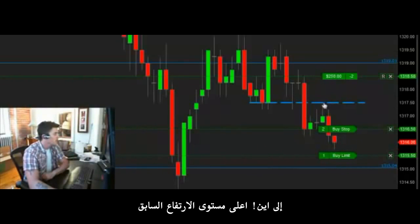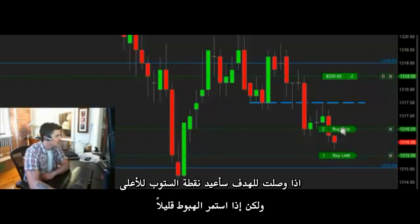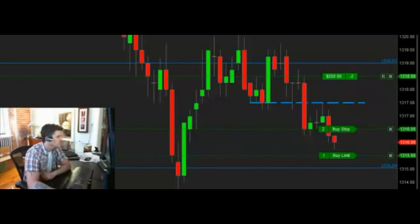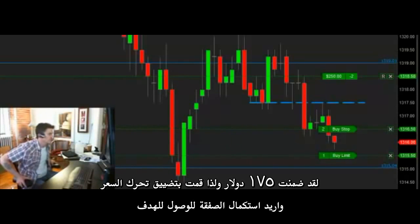Now, if I end up hitting my target, I'm going to move my stop back up. Where am I going to move it? Right above the previous cycle top. So if I hit my initial target, I'm going to move my stop back up. But if this market chooses to come within a point, a tick of hitting my 15 1/2 target, I'm going to roll my stops down and protect my profit and grab about $200 out of this market. 175, 200. So I've guaranteed myself $175 here.